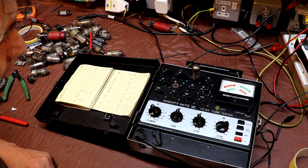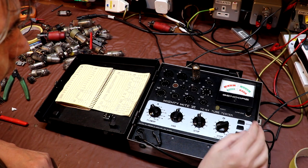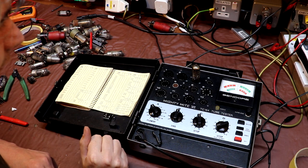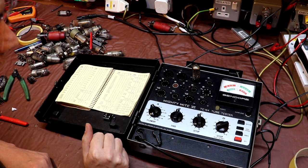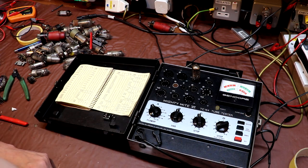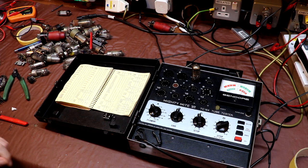Okay, showing okay for shorts. Grid leak is showing good. And let's go for emission now. And emission is looking strong. So 2 out of 2.